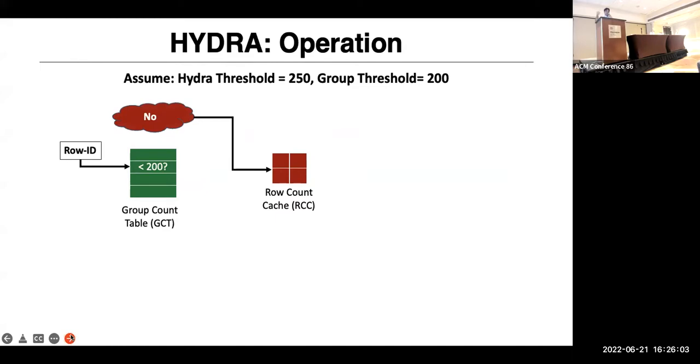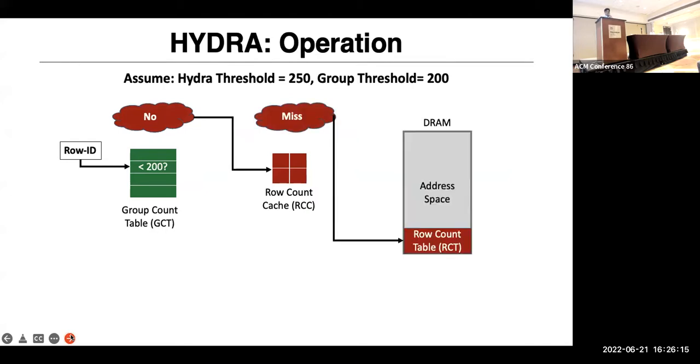Let me go and check the cache, the row count cache. Oh, it's there, good. I don't need to do anything else. I already have the counter, increment it, and if the counter has reached the threshold, issue a mitigation. Sorry, it's not there in the cache. In that case, make a DRAM access, get your counter, put it in the cache, increment it, issue a mitigation if necessary. Fairly simple scheme.